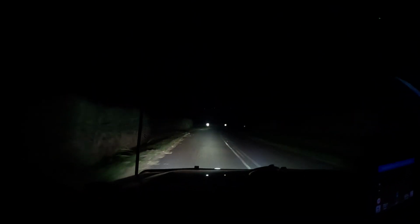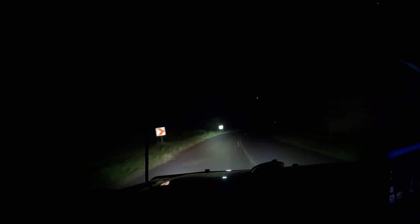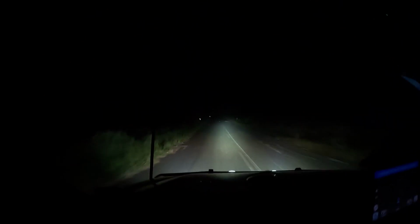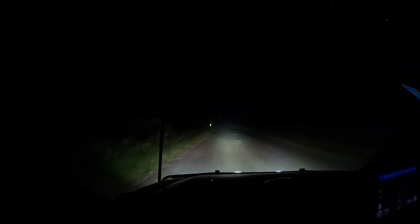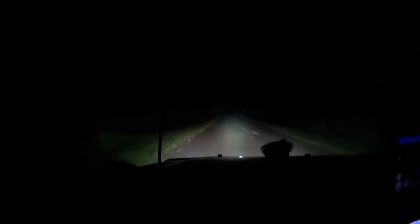So the spotlights that we're running on the car are 9-inch yellow supernovas. They are not new. I've had them for years and years. You can see they make a substantial difference. Makes driving at night really comfortable. I don't worry about not being able to see.